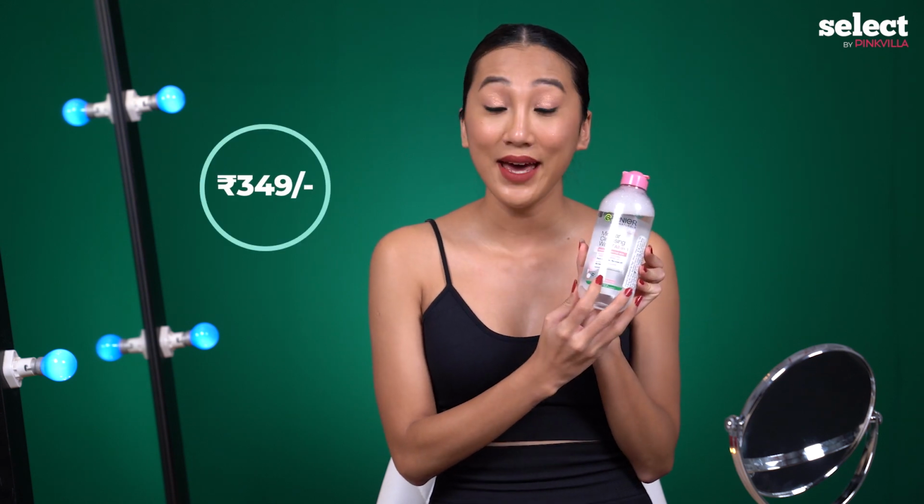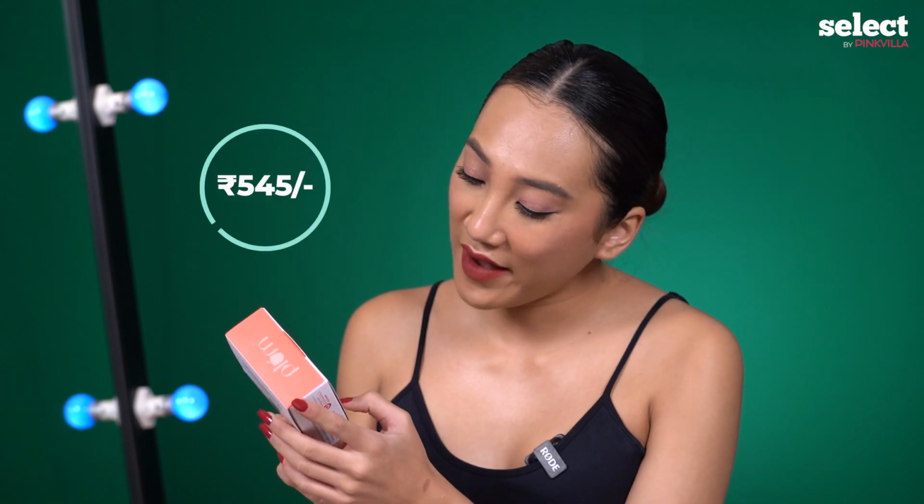So the actual price for this Garnier Micellar Cleansing Water is rupees 349 for 400 ml. And when you buy this online, you'll get it at a more reasonable price as well. And the price of the Plum Cleansing Balm is rupees 545, which comes in a 90 gram package. And this product also, you will get at a more reasonable price when you purchase it online.